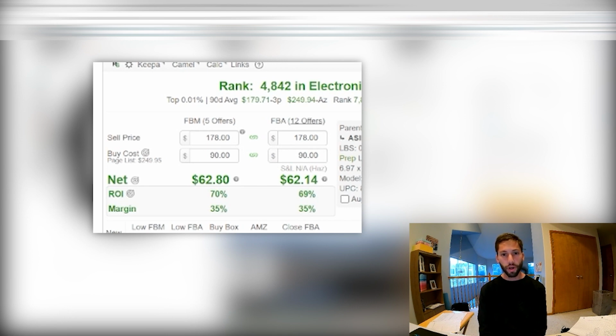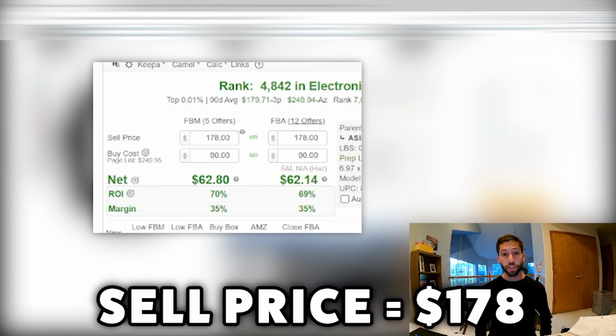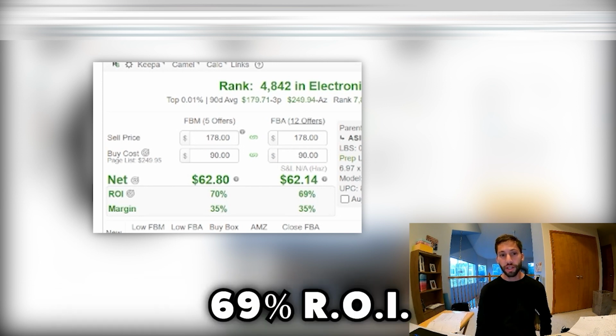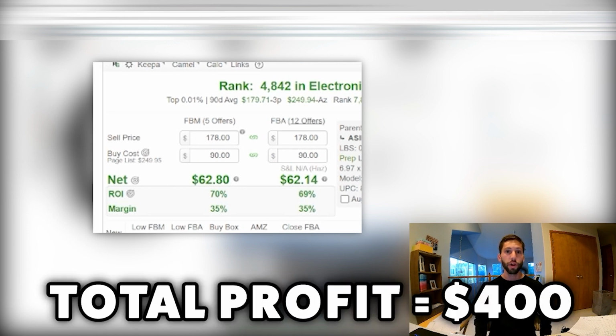So this one, we will sell for around $178, and we purchased them for $90, and we purchased 7 of them. So that's going to be $62 potential profit on each one, 69% ROI times 7. So it's somewhere in the ballpark of around $400 of profit there.